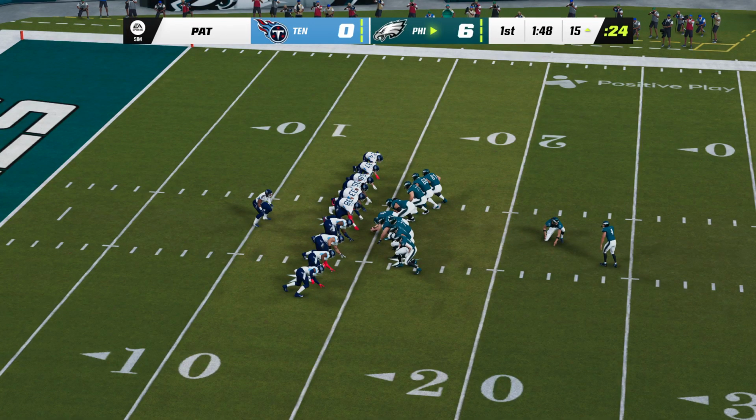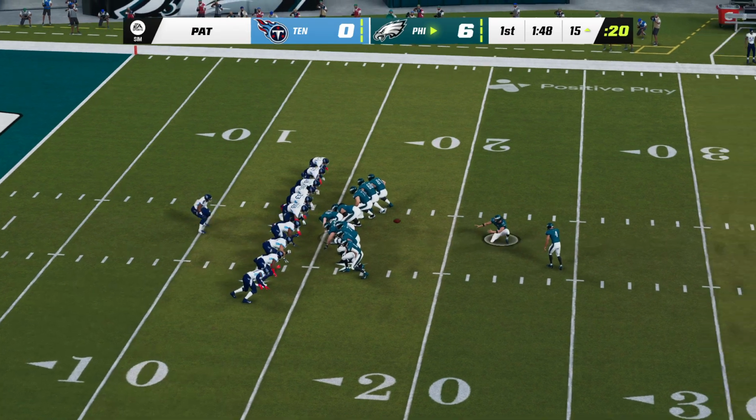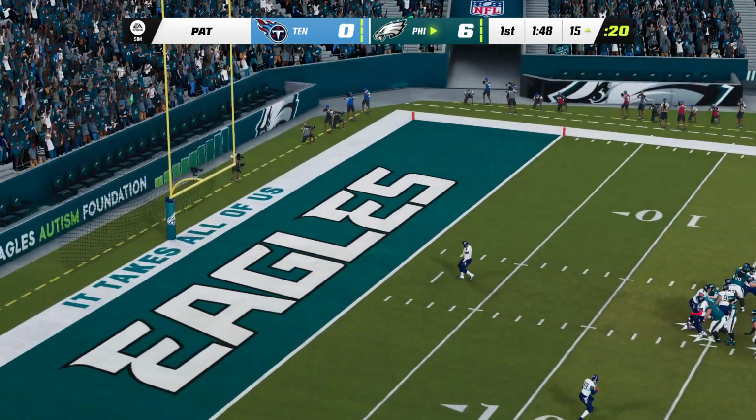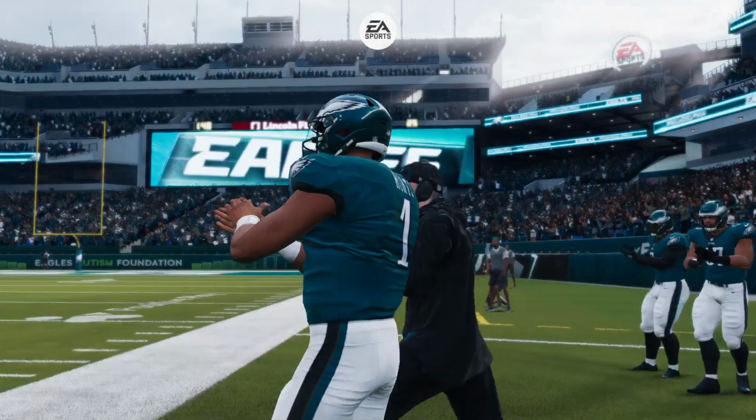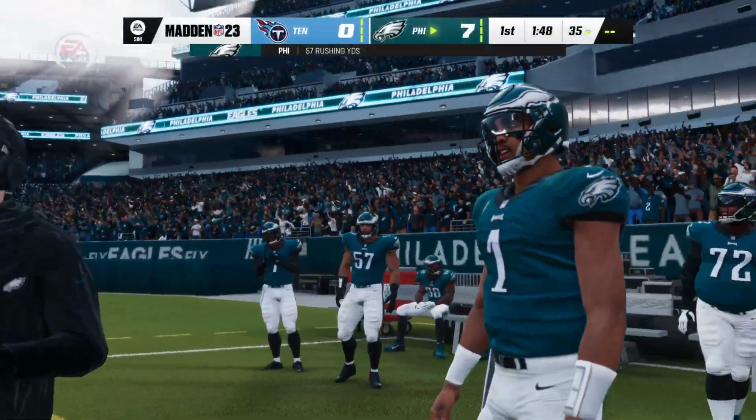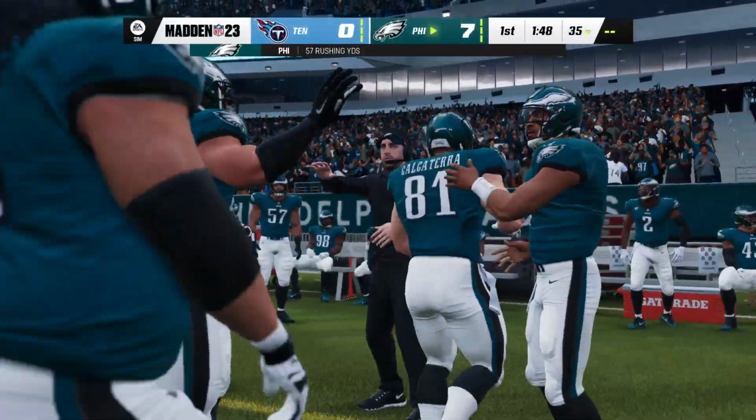On for the extra point, Jake Elliott. He's got it, and the Eagles lead at 7-0. So that drive consumes 9 plays all told. And it was Miles Sanders who finished it off with a touchdown run.